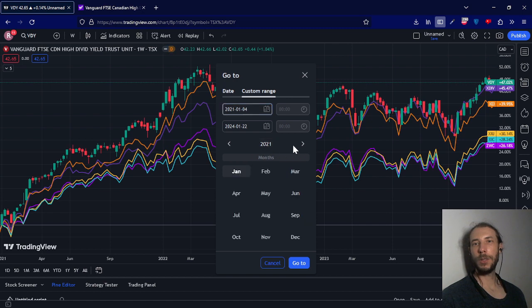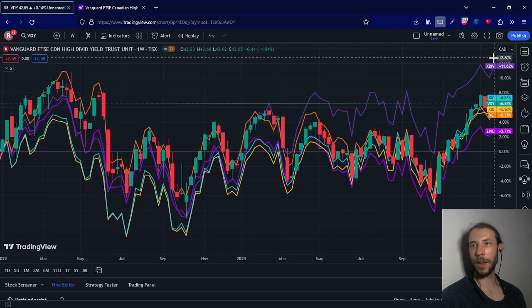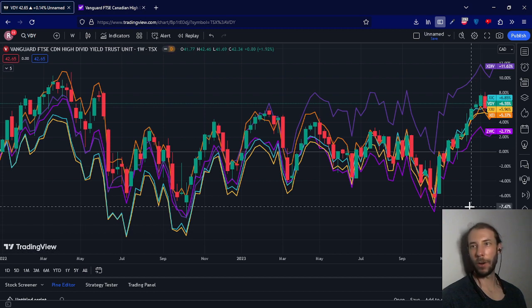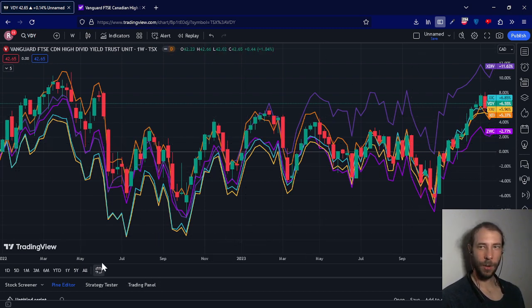Now, 2022, this year, things began to stabilize a little bit more, back to normal. And we see XDiv coming out way on top. That's a quality dividend index, and that was the solid winner over the short time period, followed by XIC, VDY, and XIU in close place behind, and then XEI again, and ZWC hasn't won anything thus far.